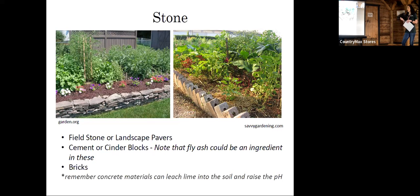Also, concrete materials will leach lime into the soil. So it raises your pH and makes your soil really alkaline. So you might want to check that periodically and see if you need to bring that pH down. Vegetables really like to grow between like 6.8 and 7.2 pH levels. So keep an eye on that if you're going to be using concrete.